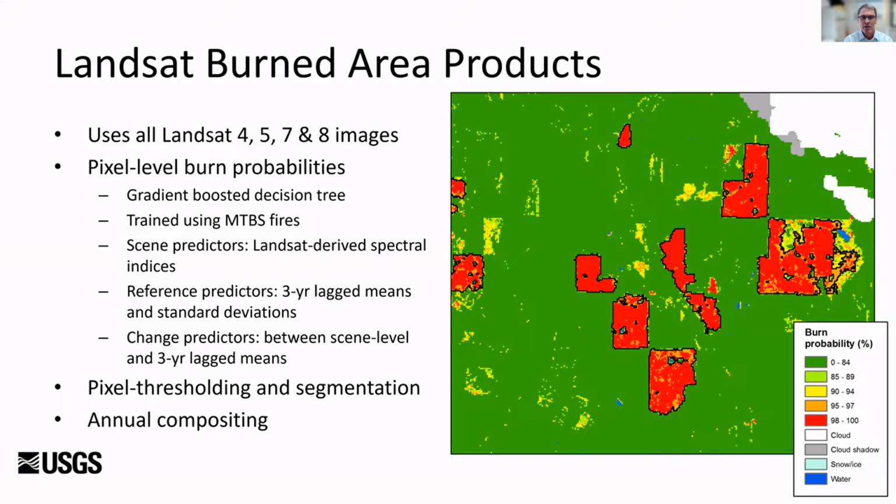And then once the model is fit, we can use it to generate wall-to-wall probability images like this example shown for part of the Flint Hills in eastern Kansas. And in this image, the green pixels have a lower likelihood of being burned. The red pixels were more likely to have been burned. And you can see some burned areas that clearly pop out of that image.